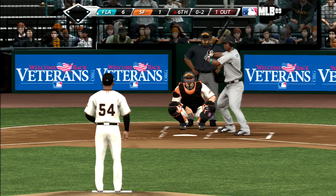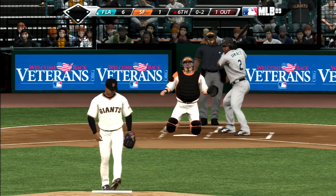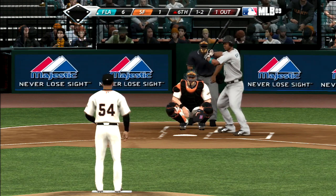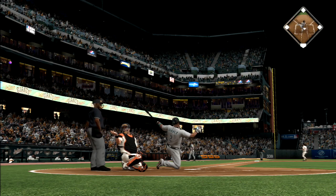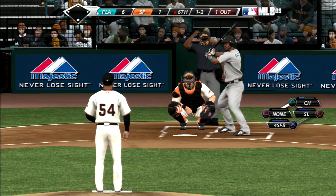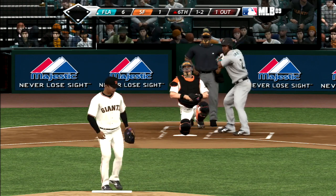1 out, nobody on. And Ramirez able to hold off on that one, but he still trails in the count. It's 1-2. Pretty well-placed fastball there on 0-2. That's a good take. Swing and a ball hit deep down the left field line, but that'll be a loud foul ball. And he takes very close to the inside corner here. 2-2 though.